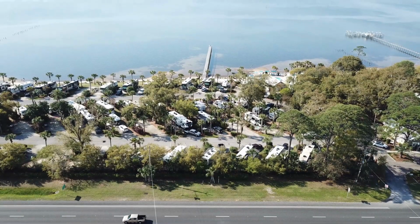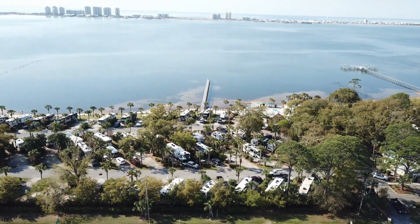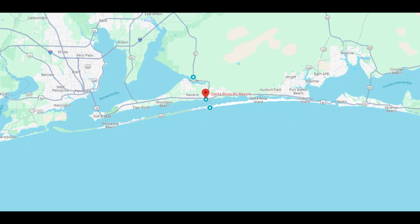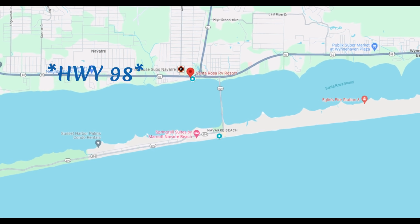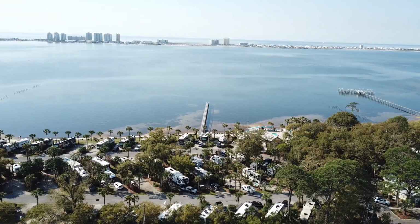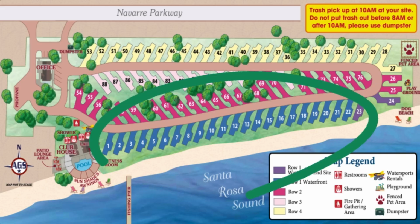Today we're going to show you around one of the best RV resorts in this area. This is Santa Rosa Waterfront RV Resort. Located just off of Highway 90, this resort backs up to the Santa Rosa Sound and is just minutes from the beach. They offer 88 campsites. 24 of those are waterfront.